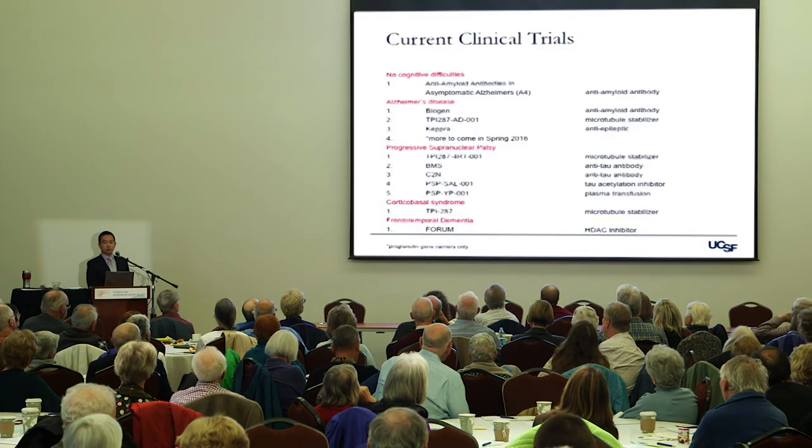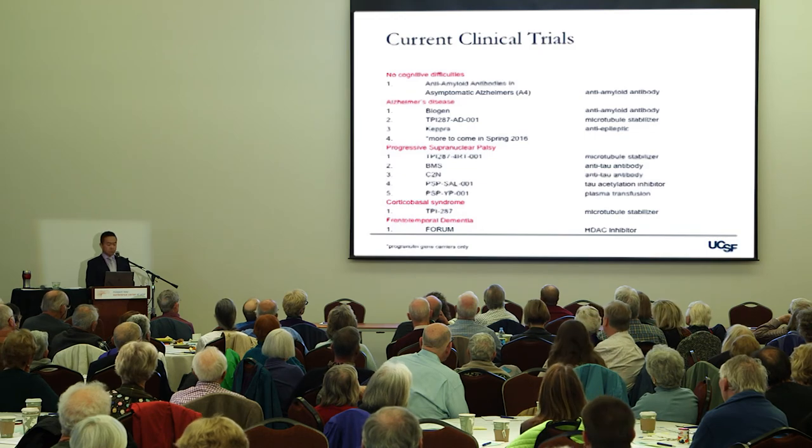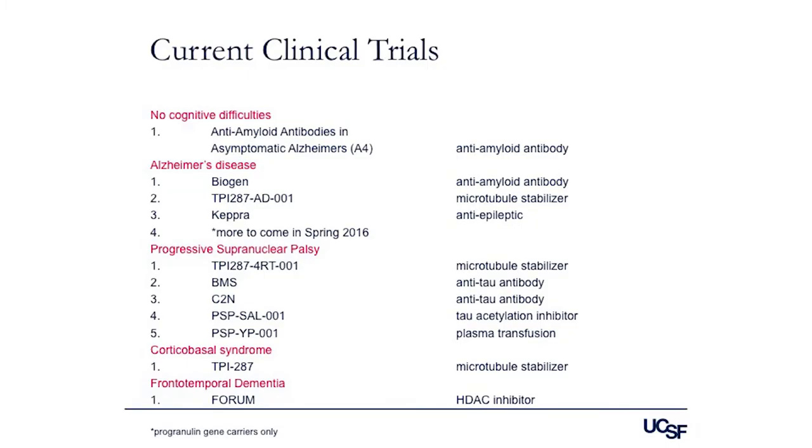All right, this is just a list of clinical trials that are currently available at UCSF. The first one is what we talked about, where people with no memory problems can participate and see if we can prevent Alzheimer's. We have three clinical trials for Alzheimer's disease right now, but there will be more to come in the spring. PSP, progressive supranuclear palsy, is a disease that is almost always caused by tau, and it's an excellent model to study tau therapies.